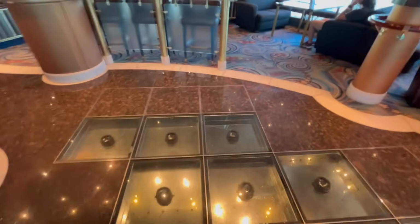And the club is a happening place at night too, with a lighted dance floor and a DJ spinning tunes until the wee hours of the morning. Let's take a closer look at these 2 ships, starting with the Sapphire Princess.